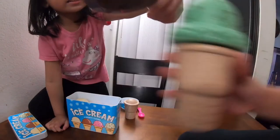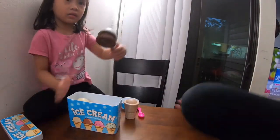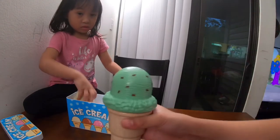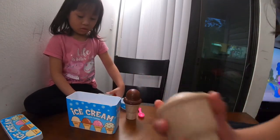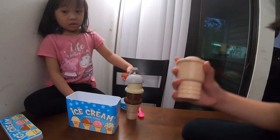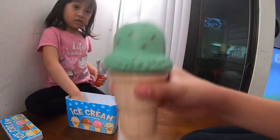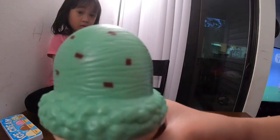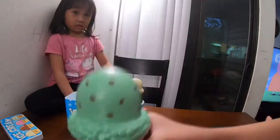No. There's not gonna be a second scoop. You can put that on the other cone. Okay, you guys. Oh no, it's falling off. No, ice cream. Okay, since this is a toy, here's your ice cream, guys. Does that sound delicious? But if you don't like this flavor, we're gonna give you another one.